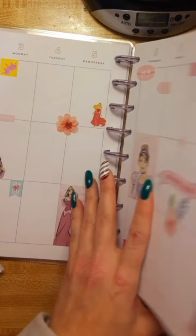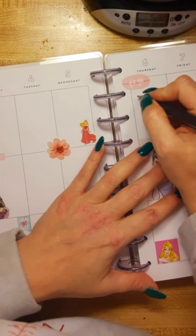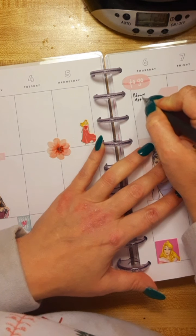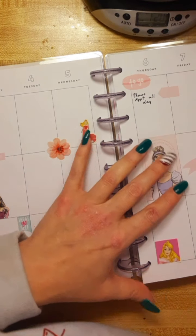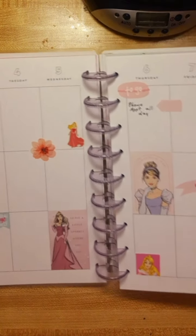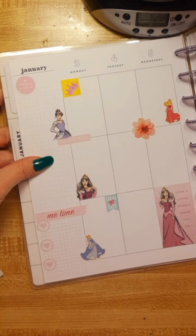Oh, I forgot I had a pocket back there. Did I put it? There we go. So, phone appointment. All day. I will write the hours in later. Start living your dreams. I'll write myself an affirmation for that. And then I'll put in my self-care appointments down here.